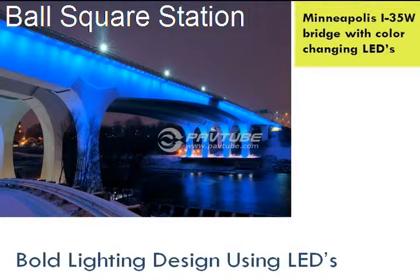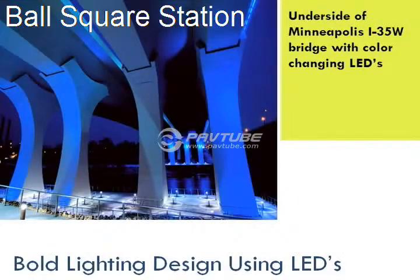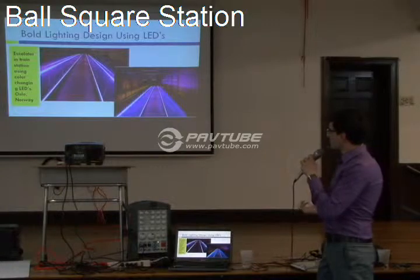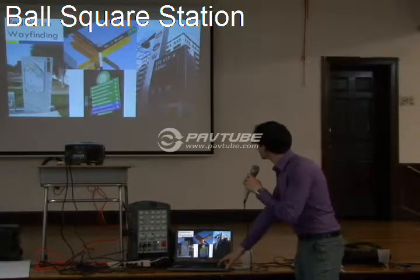So, bold lighting design with LEDs. This is the new Minneapolis bridge, the I-35W bridge, white concrete, blue LEDs that can change color. Not on an incremental basis. If you're going to build a new bridge, you can add LEDs to it at a very low cost. An escalator in a train station in Oslo, Norway.